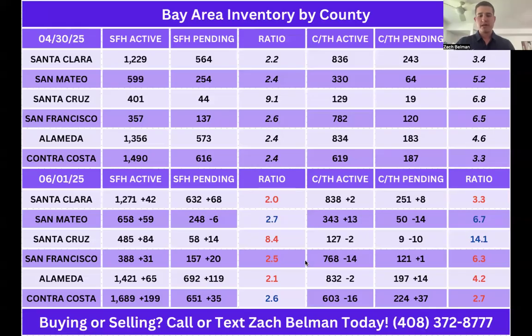San Francisco County, single family homes are doing pretty strong with a ratio of 2.5, but that's very favorable to sellers. San Francisco County condos and townhouses on the flip side, that's in a cool market, that's in a buyer's market. Pretty big gap there between the demand for a single family home and a condo in San Francisco County. Again, if you guys think you know why that is, feel free to chime in the comments. I'm curious to hear what you have to say about that.